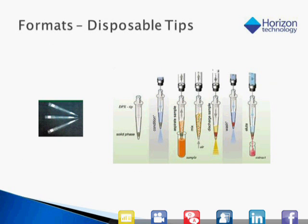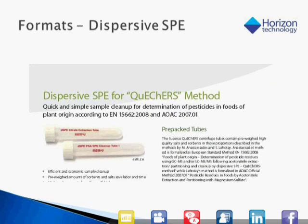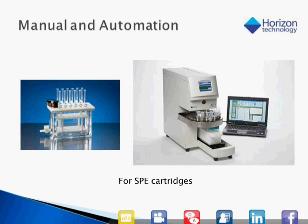We hear a lot about QuEChERS now, and QuEChERS takes advantage of a technique called dispersive SPE. So these are tubes that have the packing material in it. You pour your sample in, shake it, and decant it off, and the SPE does a cleanup technique to remove any interferences from your sample. As you would expect, you can use manual techniques to perform the SPE process. The unit on the right is an automated device from us, which we call our SmartPrep, designed for cartridges only.